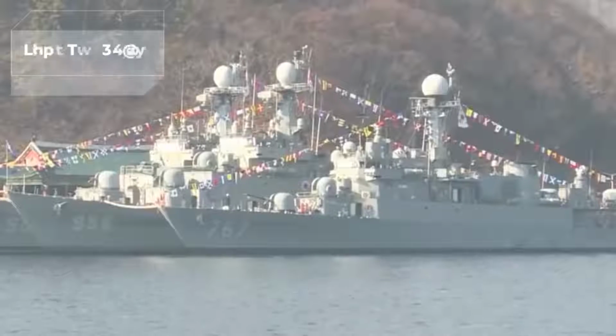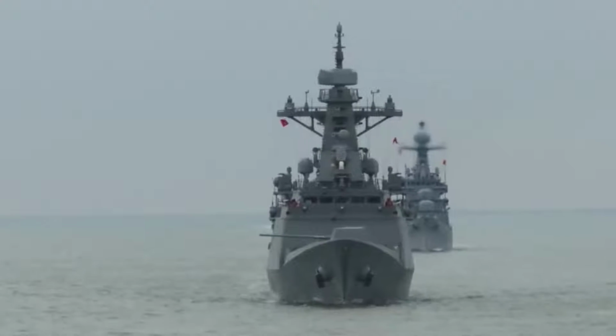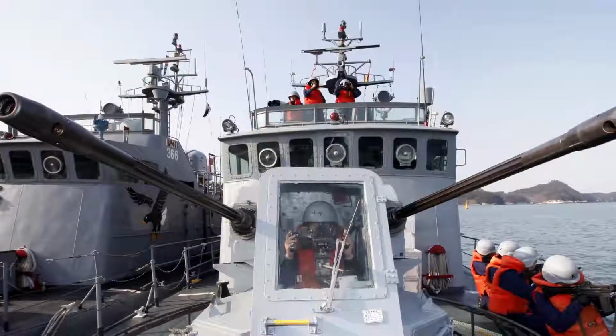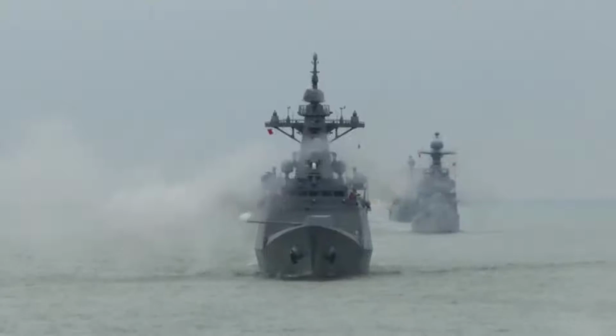The 88.3 meters long corvette reaches a maximum speed of 32 knots depending on the sea state. The 4 assault variants were armed with 2 MM38 Exocet ASMs, an Otobreda compact cannon, and 2 Breda cannons. The ASW variant also includes a multitude of cannons, Harpoon missiles, torpedoes, and depth charges.